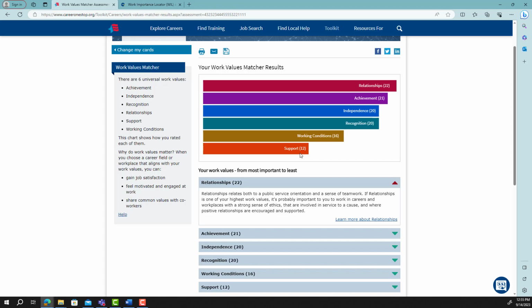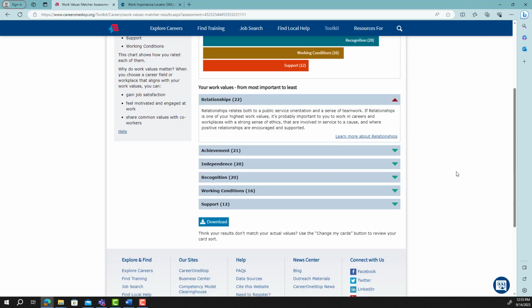So if you weren't happy with the way that these work values are matched for you, you can always redo it. Just click right up here, change my cards, and you can go back and resort those. No big deal. So let's say that you really thought hard about them and you didn't randomly sort them, and these are your values.